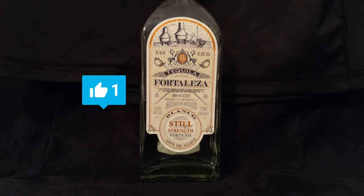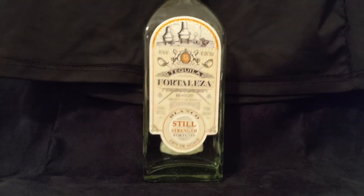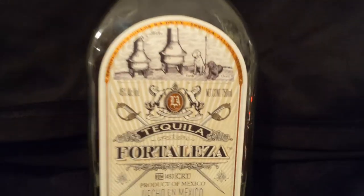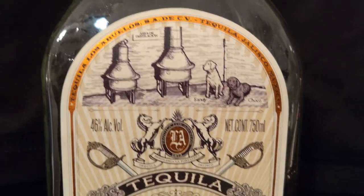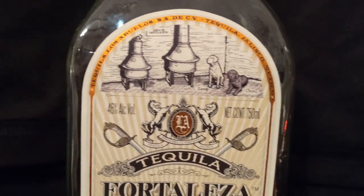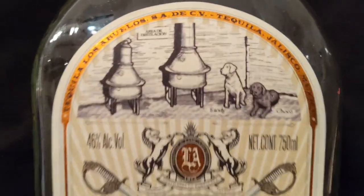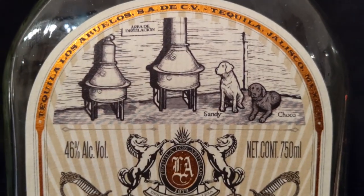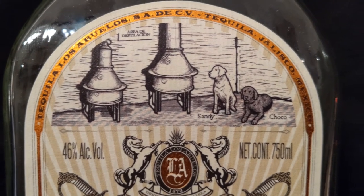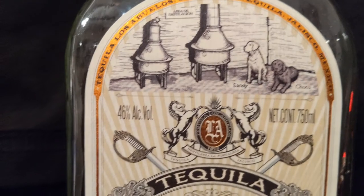We truly appreciate it. So this bottle of Tequila Fortaleza itself, great bottle. Get up close to this label. You got Tequila Los Abuelos. So over in Mexico, it's not actually called Tequila Fortaleza. It's actually called Tequila Los Abuelos. We got a cool little picture going up here, the area of distillation with Sandy and Choco. Okay, cool little artwork above there.